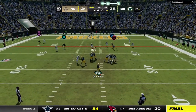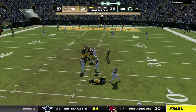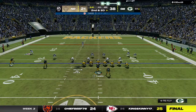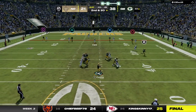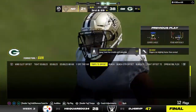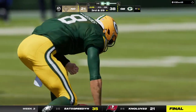Following the interception, Cousins. Pressure applied, and he's going to be taken down. They sack him back at the 33-yard line. It's a 10-yard loss. Brings up second. Throwing on second and long. Cousins. 33-yard line. Under pressure, they got him again. The pressure from multiple guys there as they bury him for a big 9-yard loss.